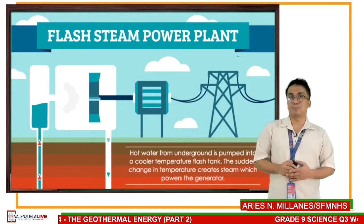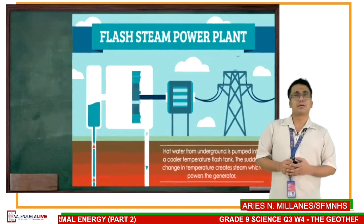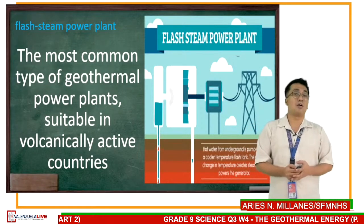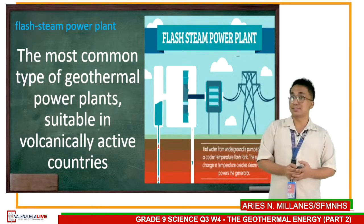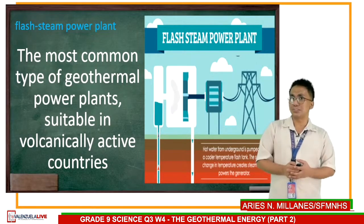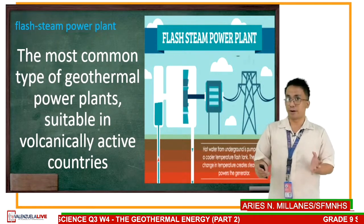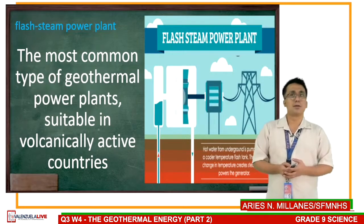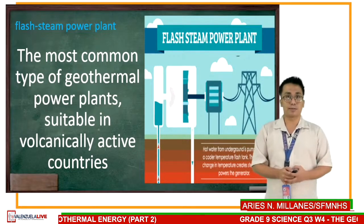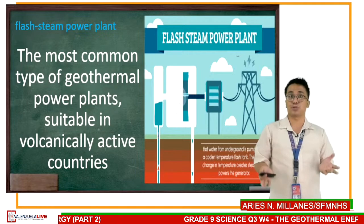The next type of geothermal power plant is called the flash steam power plant. Flash steam power plants use naturally occurring sources of underground hot water and steam. Water that is hotter than 182 degrees Celsius is pumped into a low pressure area where some of the water flashes, or evaporates rapidly, into steam and is funneled out to power its turbine and generate electricity eventually.